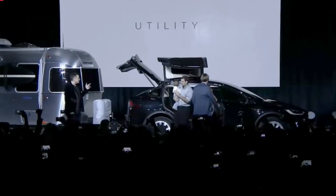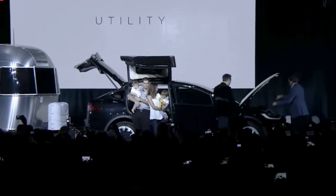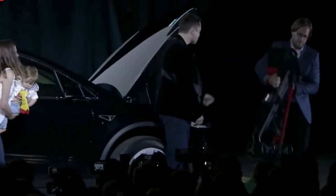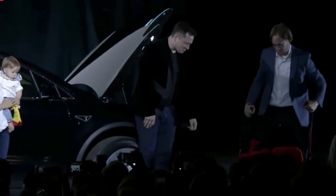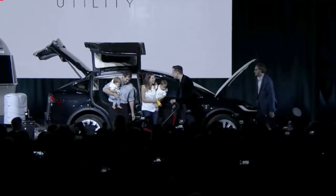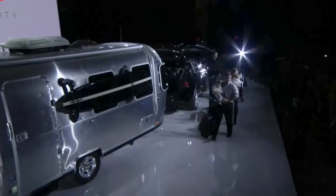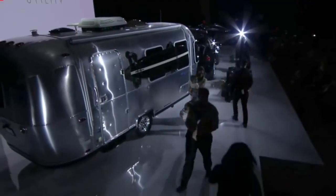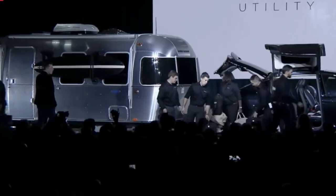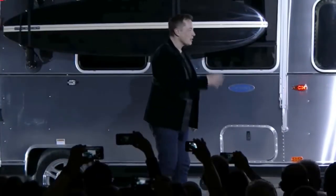And of course, let's not forget about the frunk. Where's the stroller? Yes, we need the stroller. There we go. Do you want to put them in or do you want to carry them out? All right, so there you have it. Model X carrying seven people, a 5,000 pound trailer, and I lost count of how many bags, and a stroller.